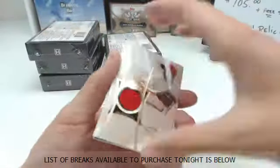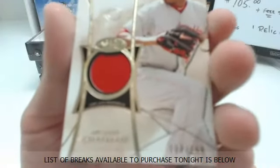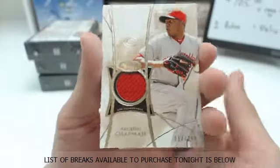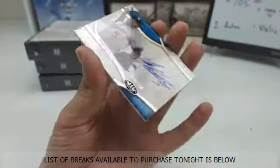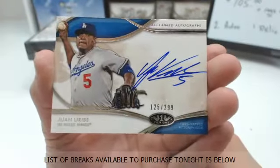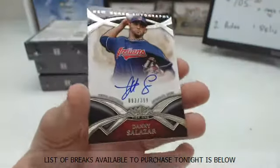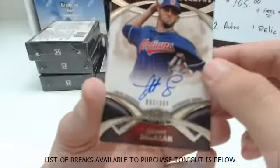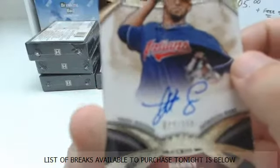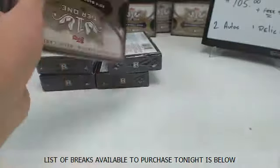Got Aroldis Chapman, Cincinnati Reds, 117 of 299. Juan Uribe for the Dodgers, 125 of 299. And for the Cleveland Indians, Danny Salazar, 93 of 399. Indians on the board.